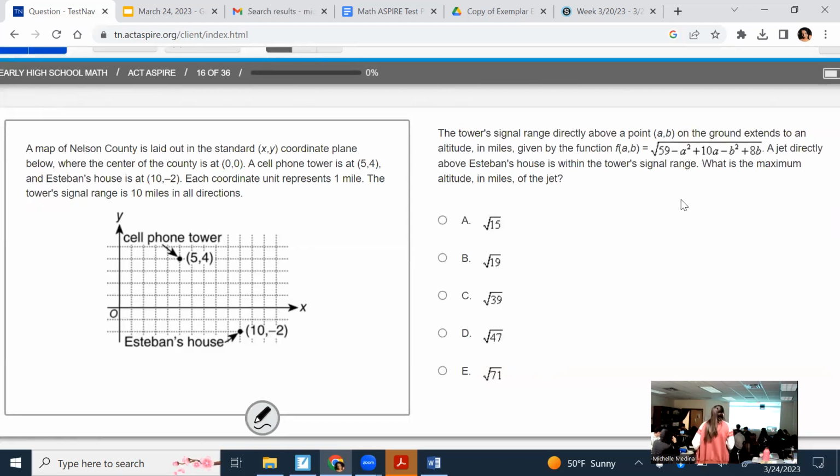So it's within the tower signal range. What is the tower signal range? It said in this chunk of information, 10 miles in all directions. So, let's see. The tower's signal range directly above a point on the ground extends to an altitude in miles given by this function.